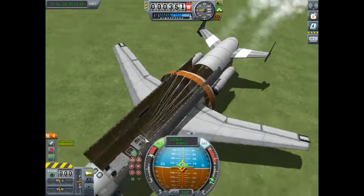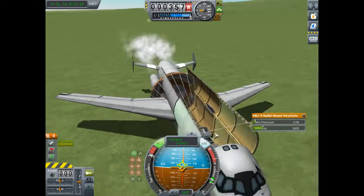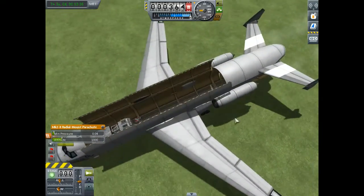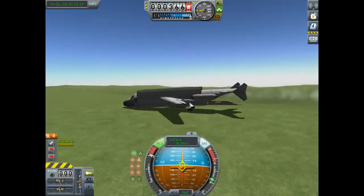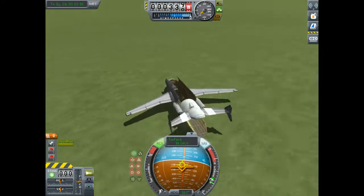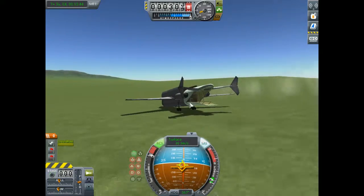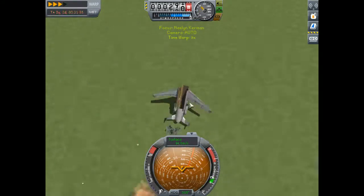Gonna have to cut these. Cut. There we go. Come on. Oh yes, this has got to destroy the nose. If I can destroy the nose, then I can get this thing out. Come on. Yes, yes, yes.